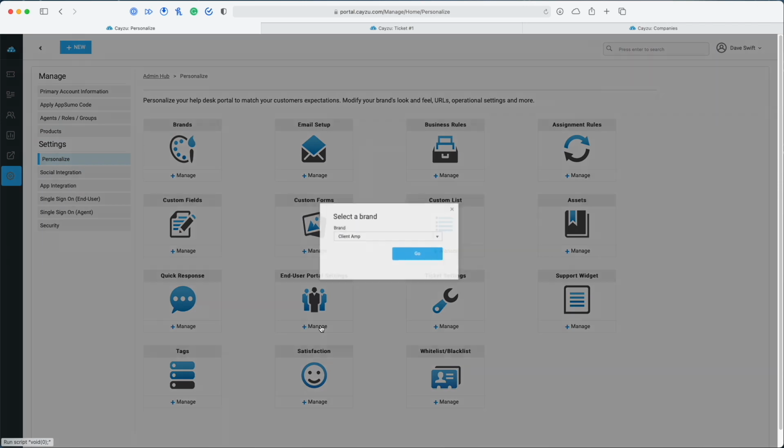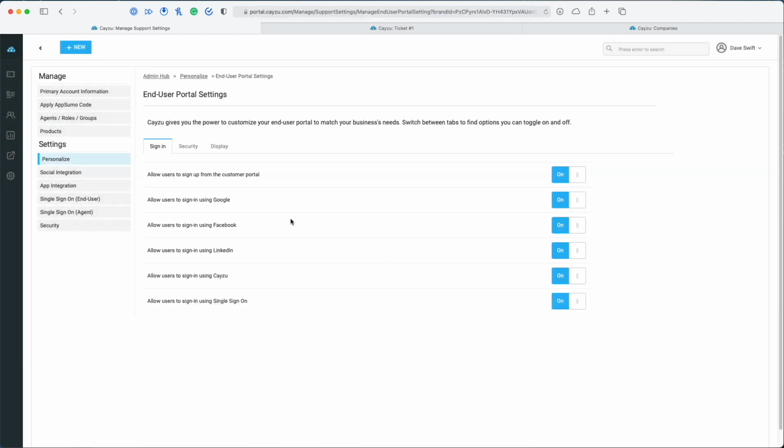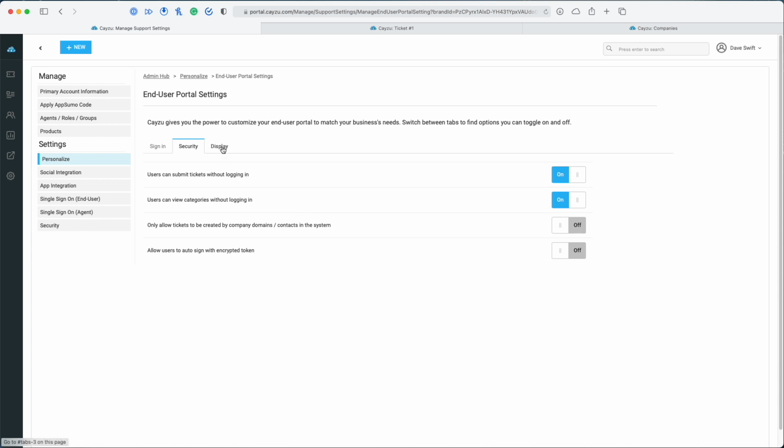Let's go ahead and manage this, and we'll see what it looks like after we're done doing that. So we've got the ability to allow people to sign in using different platforms: Google, Facebook, LinkedIn, Cayzu, and single sign-on. We've got some security options here, where users can only submit tickets when they're logged in or not. You can toggle that. And you can also set it up so that tickets can only be created by companies or domains that are already in the contact system. That's a nice way to filter out everybody submitting junk.